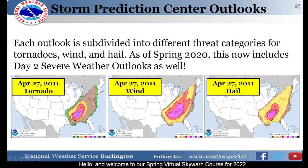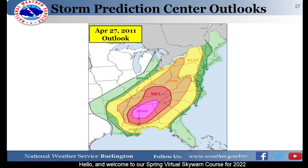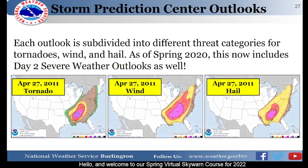So for tornadoes, for example, that would be things greater than an EF2. For winds, that would be winds greater than 75 miles an hour. For hail, that would be hail in excess of 2 inches in diameter for these hatched black contours here. All of these three components together make up their severe weather hazard categories. So hopefully that helps you understand a little bit about how they divide those out.